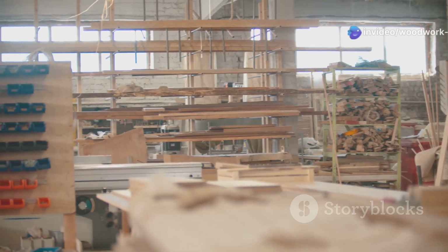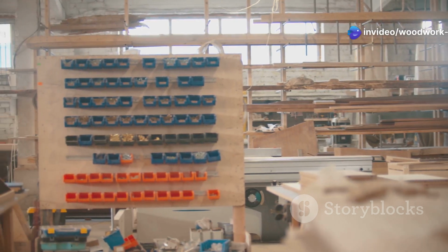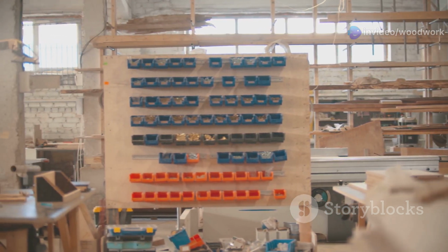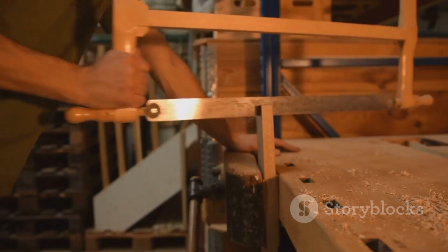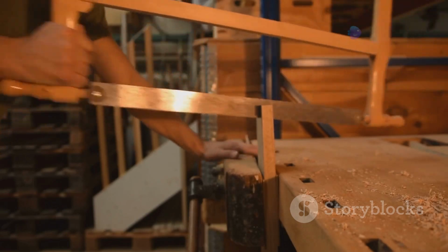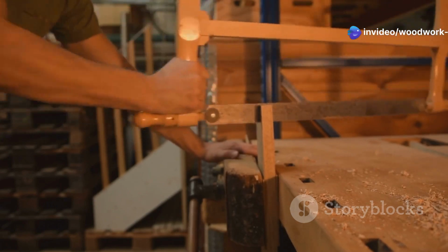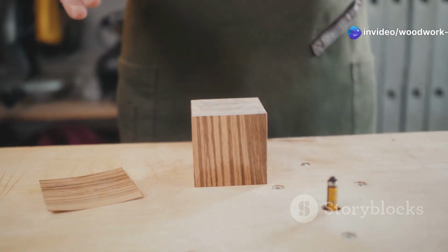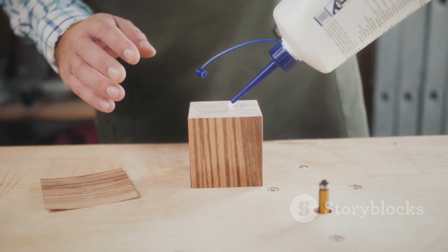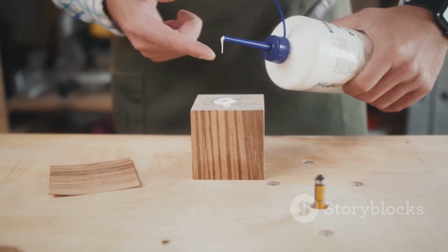Begin by selecting a softwood like pine or fir for its ease of workability. These woods are not only easier to cut and shape, but also more forgiving for beginners. Determine the dimensions of your box and cut the pieces to size using your handsaw and combination square to ensure accurate cuts. Precision in this step will make the assembly process much smoother. Use a butt joint to assemble the sides of the box, securing them with glue and nails. This joint is simple yet effective for this type of project.